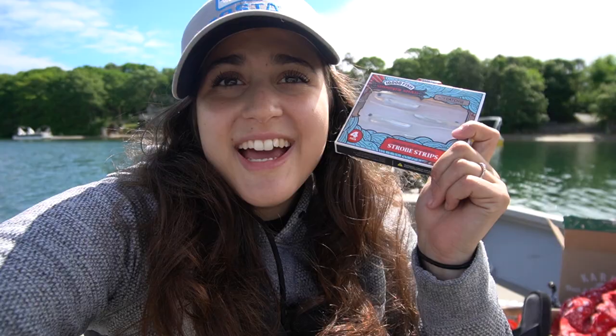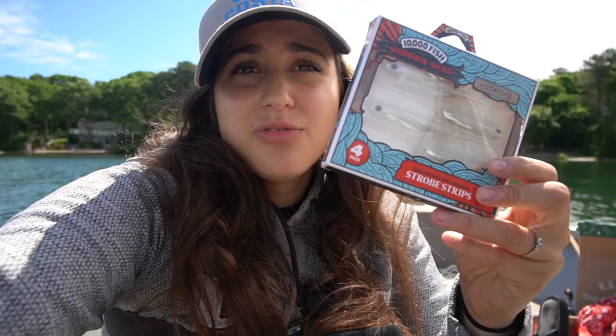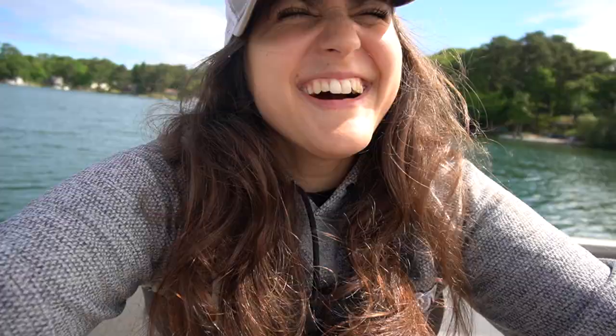Let me grab the lure that we just caught that fish on. This is the juicy nugget that I just caught that fish on. It is the perfect drop shot bait and he just wanted it. But this one is the 4-inch. I actually was using the 3-inch. I just can't find the package right now in my boat because my boat's an absolute mess.